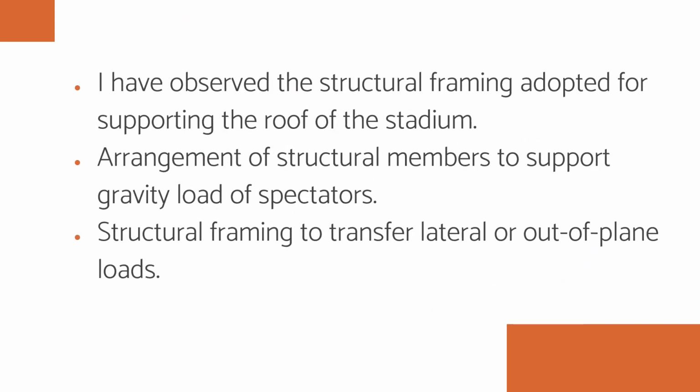Okay, so I will be talking about the structural framing adopted for supporting the roof of the stadium as discussed earlier. I will walk you through how the arrangement of structural members is there to support the gravity load of spectators, and how the structural members have been arranged to transfer the out of plane forces.